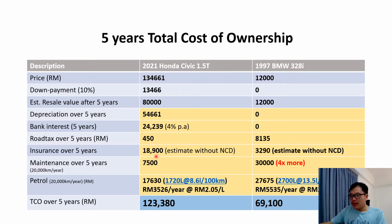For the Honda Civic maintenance, I estimate it to be 7,500 ringgit over 5 years, which means about 1,500 ringgit per year. I've done a little bit of homework on the Honda maintenance schedule, plus a little bit of wear and tear repair and replacement, so it costs about 1,500. It could be plus or minus. If you're a Honda driver, you could correct me. You can comment in the comment box. Let's go to the BMW.